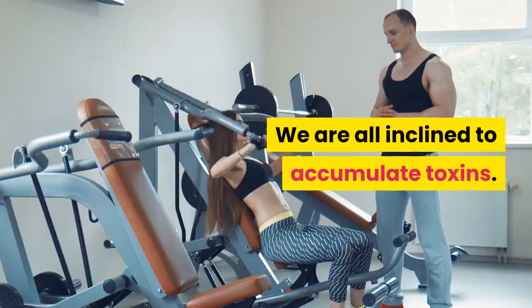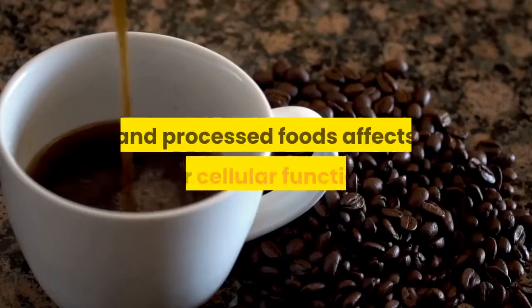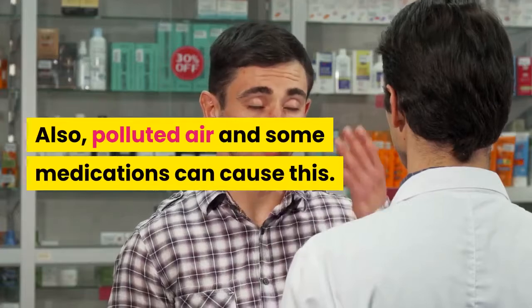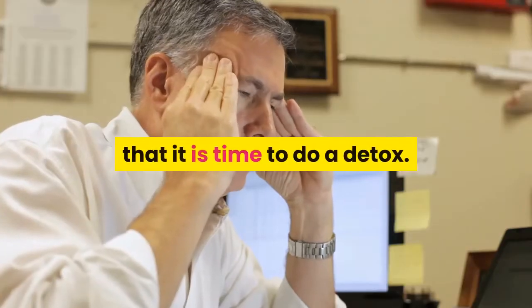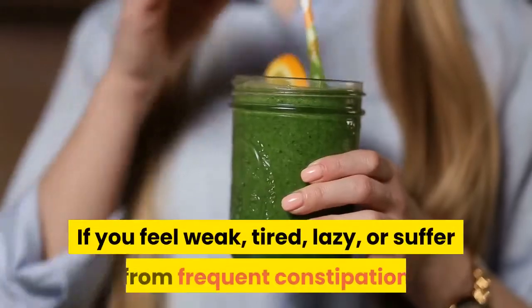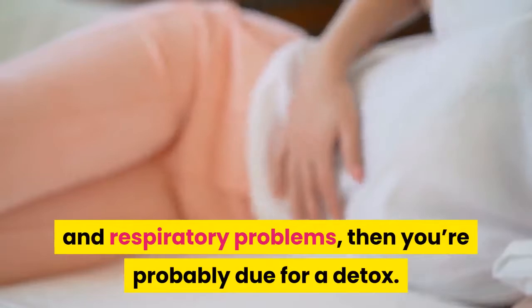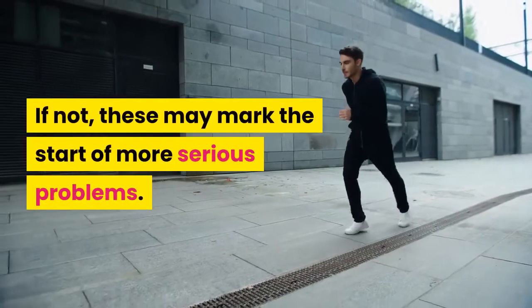We are all inclined to accumulate toxins. Excessive consumption of alcohol, coffee, and processed foods affects your cellular functions. Also, polluted air and some medications can cause this. There are several symptoms that indicate that it is time to do a detox. If you feel weak, tired, lazy, or suffer from frequent constipation and respiratory problems, then you're probably due for a detox. If not, these may mark the start of more serious problems.